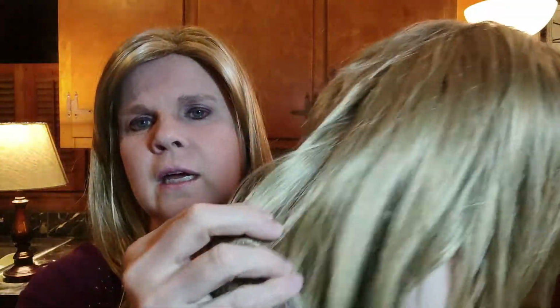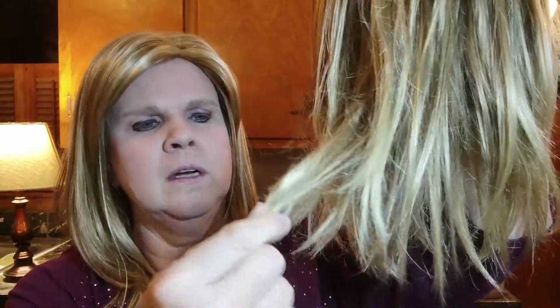But anyways, so this is a new Laine. This is also a Laine by Rene Of Paris. This one's in Spring Honey. And like I said, her ends are a little bit frayed, but they were like that before I started wearing her to sleep in. And of course, this is a new one, and the fibers have had no environment on them.